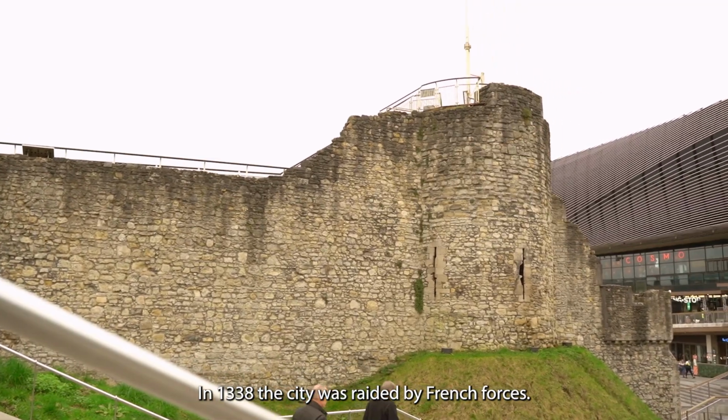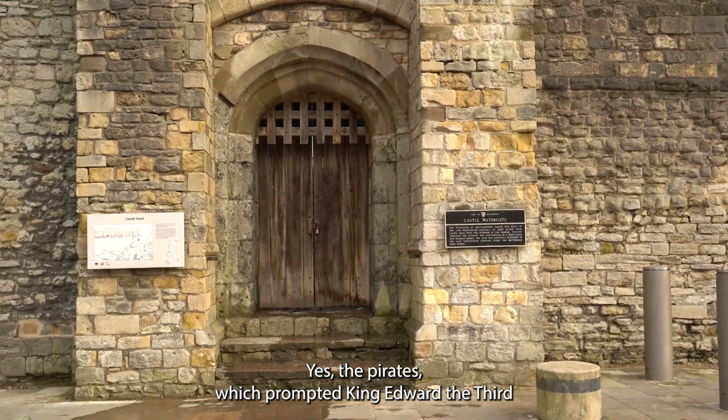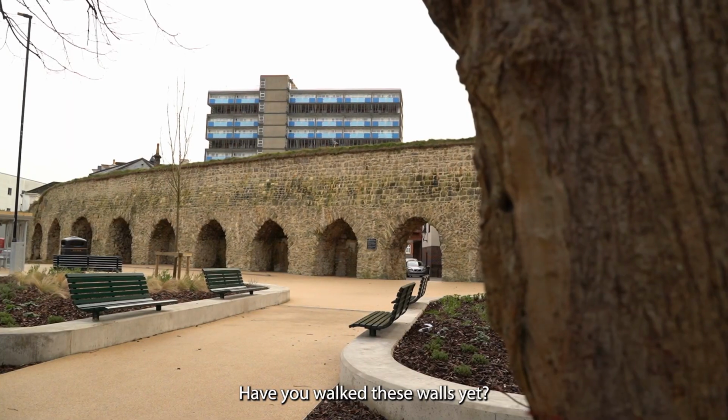In 1338, the city was raided by French forces, yes, the pirates, which prompted King Edward III to build a long stone wall with 29 towers and 8 gates. Have you walked these walls yet?